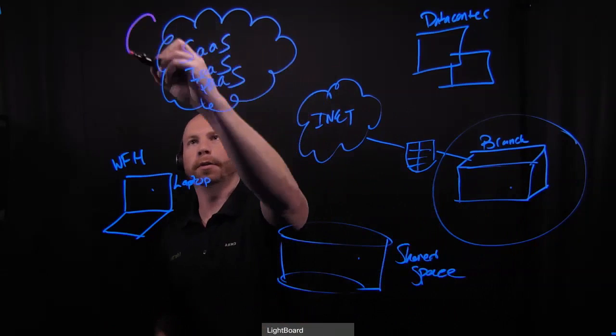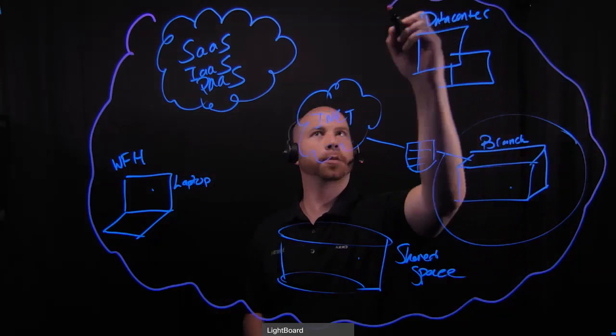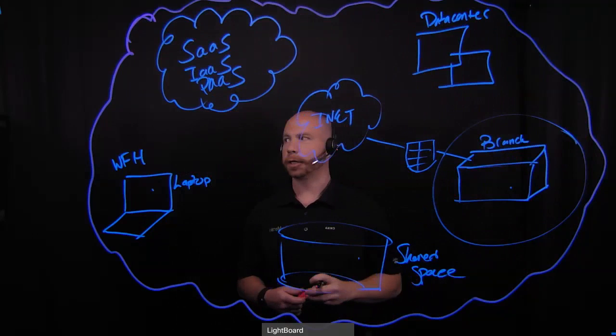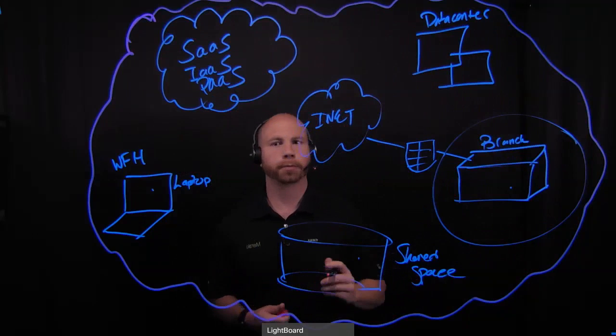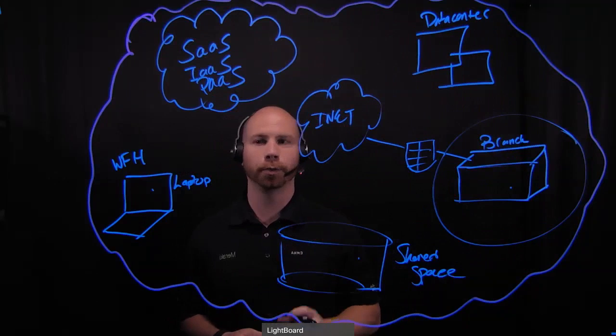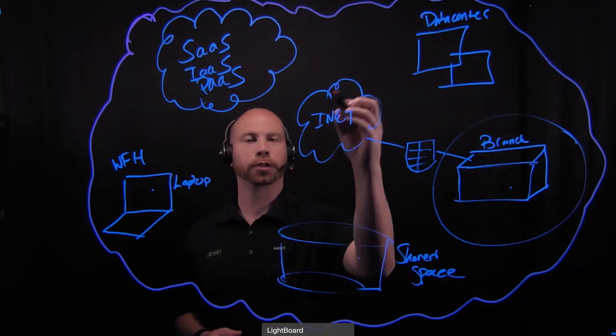Simply put, we need to make everything act as one major cloud. So how do we do that? Well, we extend security as close as we can to these edge locations.